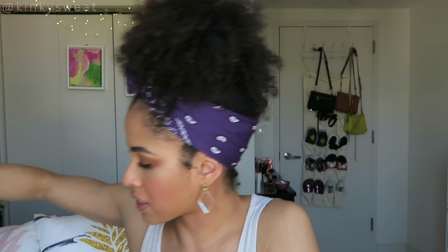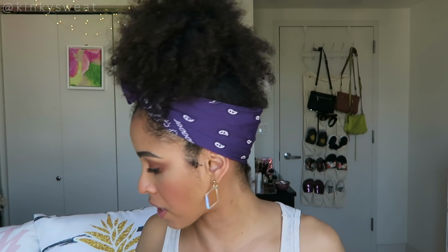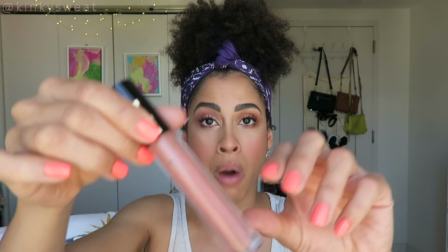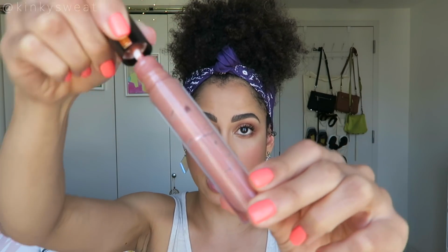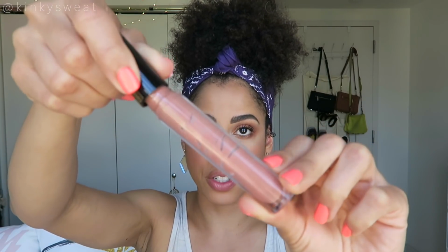The next item I bought is another Pat McGrath. We gotta get in the box. Another Pat McGrath Liquid Lust Gloss in Full Real. I didn't even take it out of the box yet because I wanted to show you my current Full Real. I'm nearly done with this lip gloss. It is my most favorite shade. I have been searching for the perfect nude gloss for my skin tone and shade. Full Real does it.